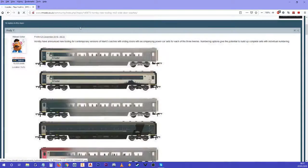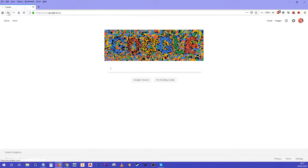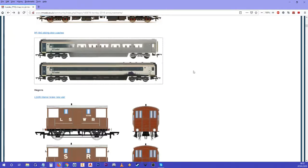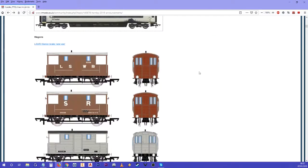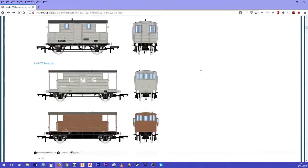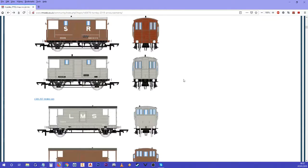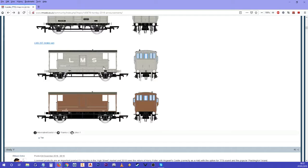Wow. Okay, why did that do that? There it is. No. Okay. So wagons, 1, 2, sorry, that's 1. It's just doing 3 versions of the same thing. 2 body shells, because these don't look... are these planked? Oh yeah, they are planked. It's just back. And then an LMS brake van.